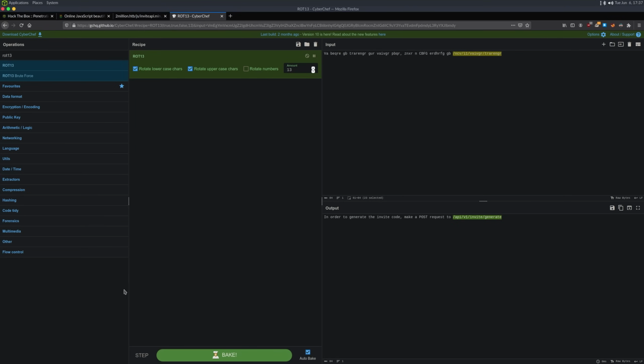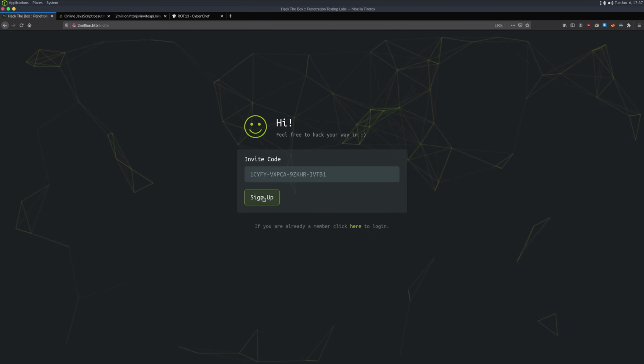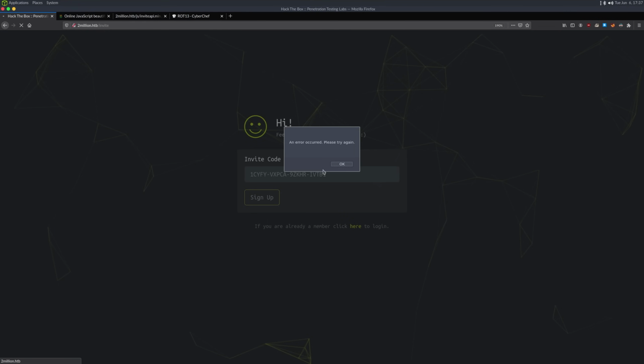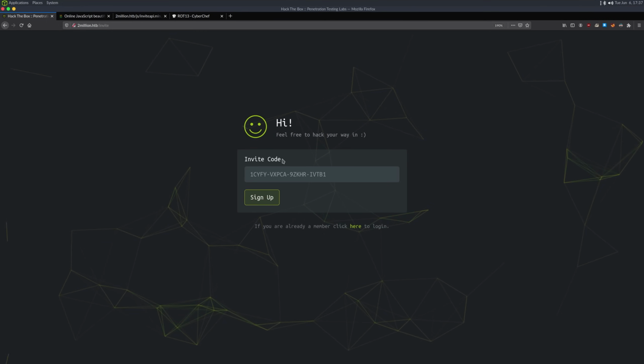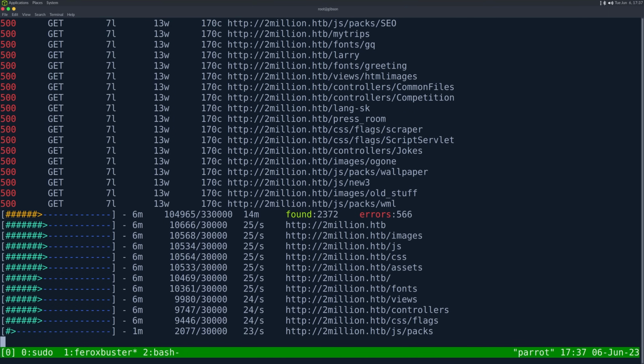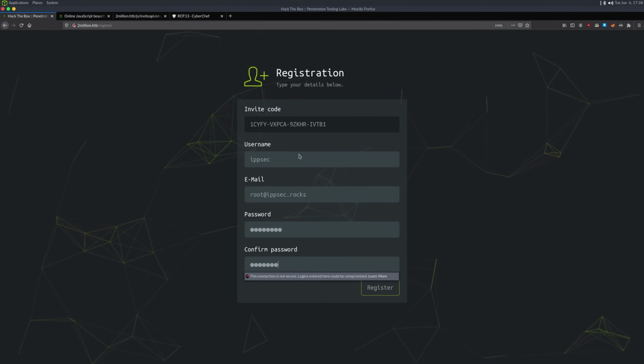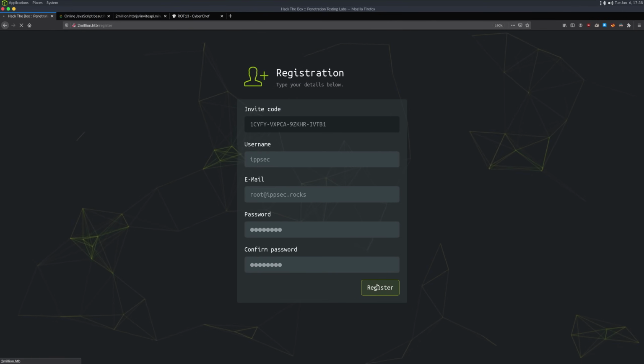So we can copy this, then go to the page, invite code, sign up. I wonder, let's see, an error occurred. Okay, let's sign up. I wonder if I need to turn Feroxbuster off, or we just need to wait. There we go. We can log in. So I'm going to do ipsec root at ipsec.rocks, password of password. And then let's register for the site. And then we can log in.